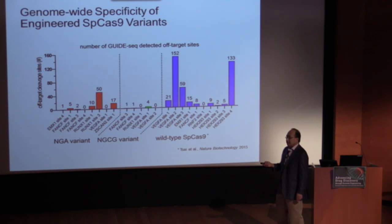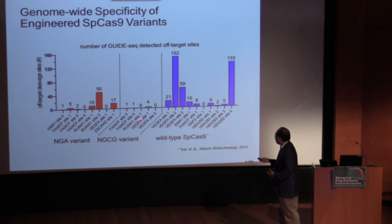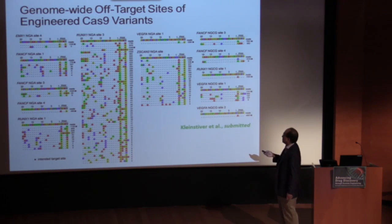So what we conclude from this is that we're probably not doing any worse than we were with the original SpCas9. And indeed, in particular for the NGCG variant, we might even be doing a little bit better. I'm a little hesitant to make that conclusion definitively because I think we need to look at more guide RNAs with these different variants. But certainly this first pass suggests that these things are at least no worse than the original protein. And this is just showing you what the actual sites look like.